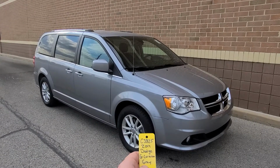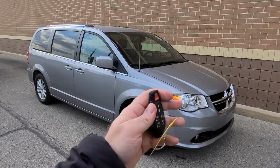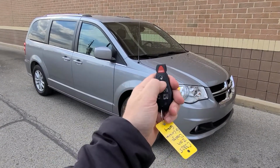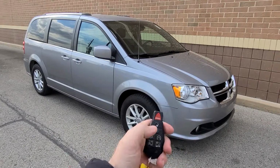2019 Dodge Grand Caravan, gray in color, stock number C3825. Fully loaded, comes with key like this, lock and unlock, remote start, power deck lid, power sliding doors.